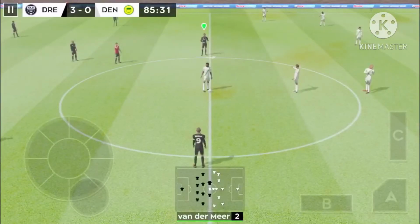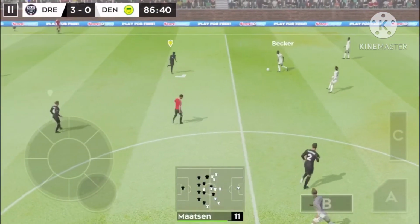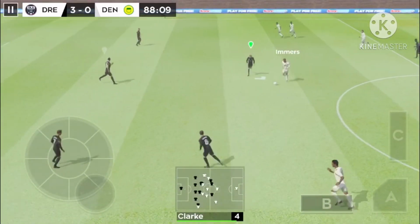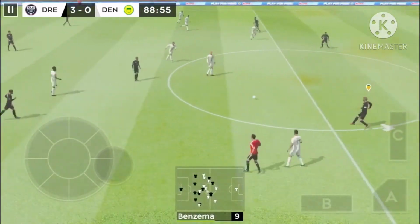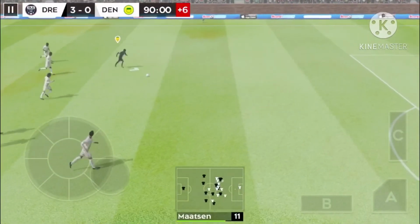Time for a fresh pair of legs here then. It's just one after the other. With his team, the manager will be ecstatic. Well cut out. The striker picks it up. And we're into stoppage time now.